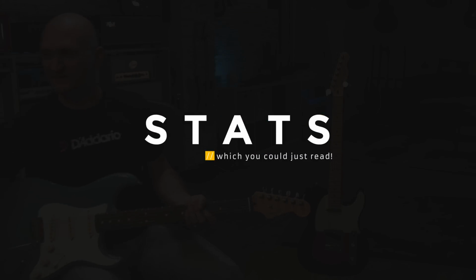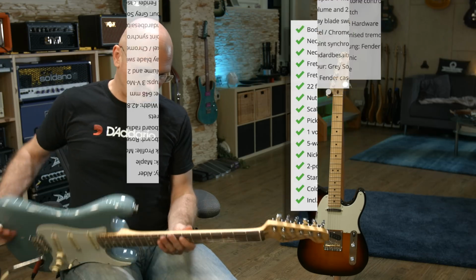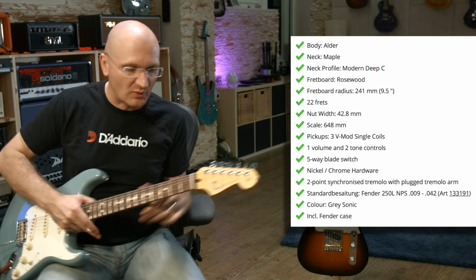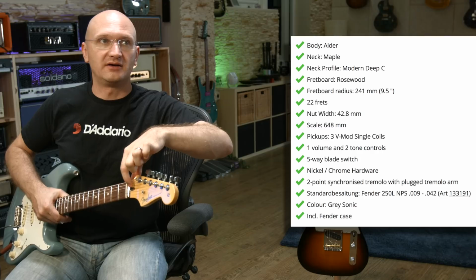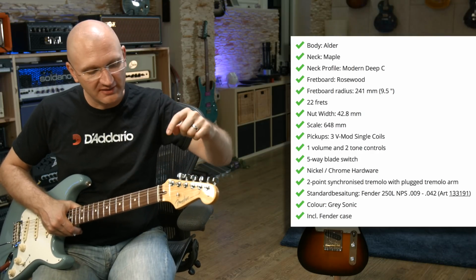I'm gonna twiddle you some stats. Don't know why, because you could just look them up. We have alder body, maple neck. We have a skunk stripe right there, because that's where the truss rod comes out. It's a very, very thin Allen wrench that you need.